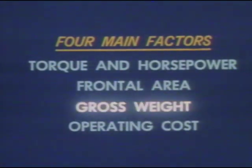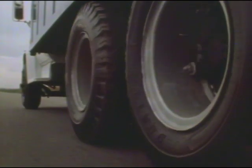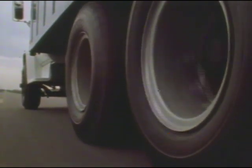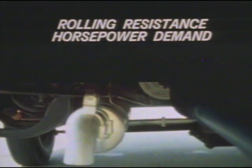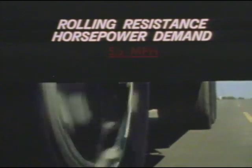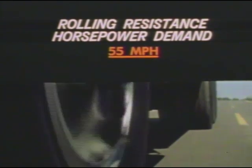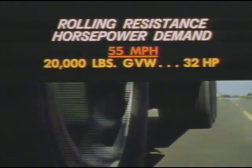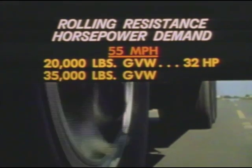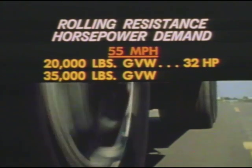Gross weight, or the vehicle and payload weight combined, is the third factor, because weight also uses an engine's horsepower. As a truck begins to roll, its weight tends to hold it back, just like air resistance. Basically, a truck's rolling resistance increases with an increase in road speed and/or weight. And the greater the speed or weight, the more horsepower the engine has to deliver to overcome that resistance. At 55 miles an hour, for example, a gross vehicle weight of 20,000 pounds needs 32 horsepower to overcome rolling resistance and keep the truck moving. A rig with a 35,000 pound gross weight at the same speed requires 56 horsepower.